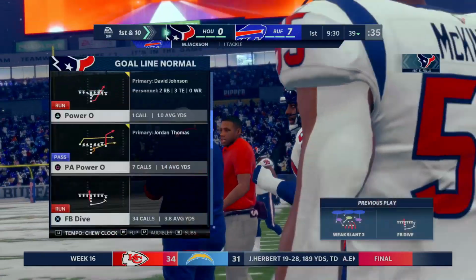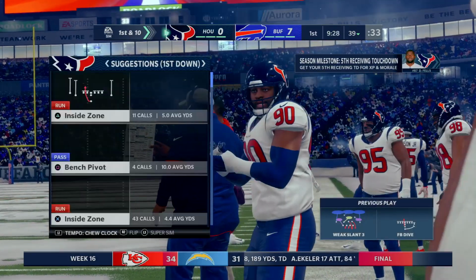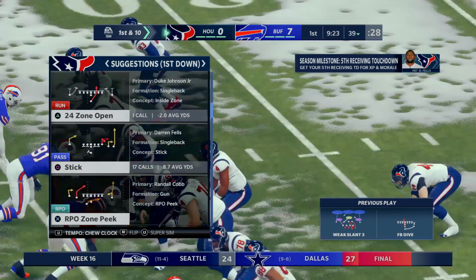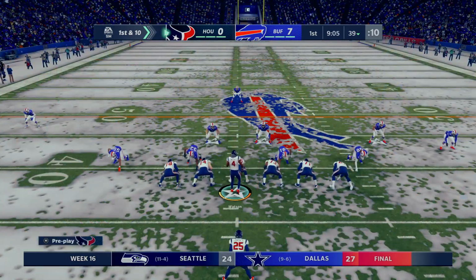5-yard rush when only one was needed. Excellent play by our fullback. So now 1st and 10, we're going to start trying to spread them out wide again. And Watson's going to be under center.